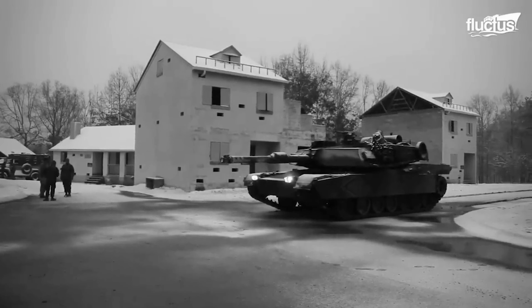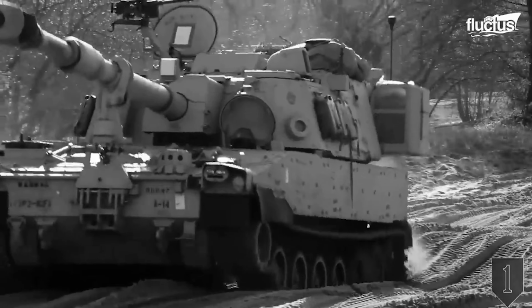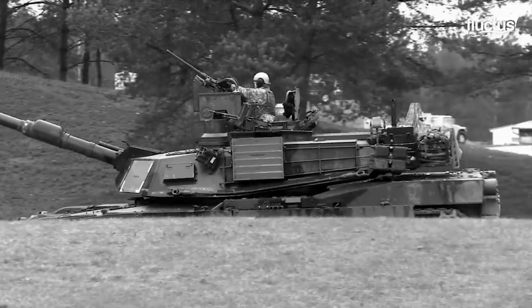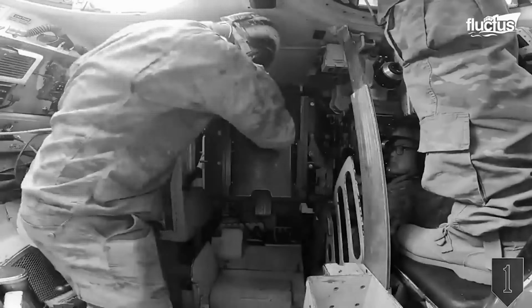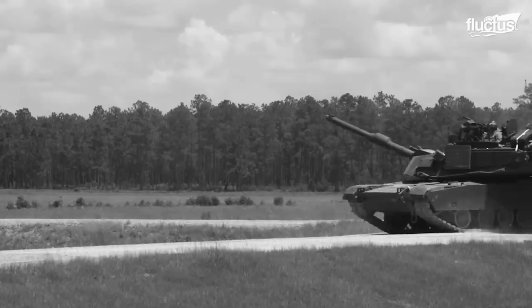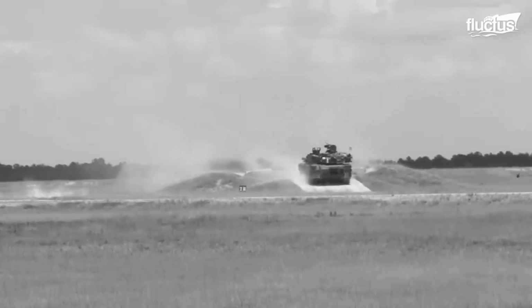M1 Abrams is known for its integrated safety for its occupants. To name a few, smoke grenade launchers, blowout panels of the ammunition compartment, and a depleted uranium mesh reinforcing the front hull and the turret to protect it from heavy fires such as RPGs or anti-tank missiles. The tank will continue to fulfill the Army's need for heavy armor in the coming decades as well.